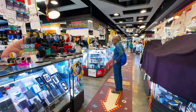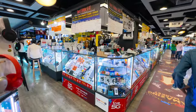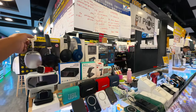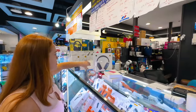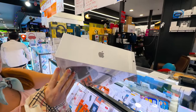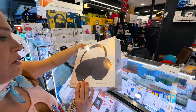So you'll notice the Apple headphones, they have some with mesh, and then they have some without mesh. They're plastic looking, so you have to know which one to get. But as you can see, it comes in an original Apple box. Comes with the mesh case.